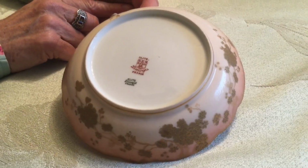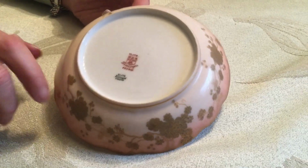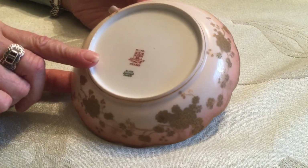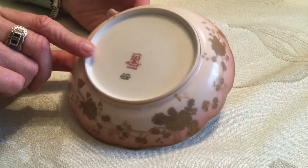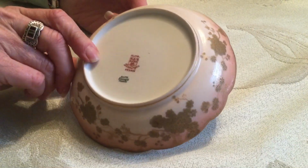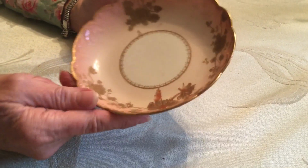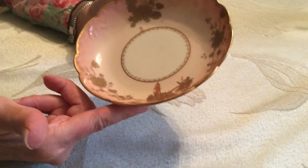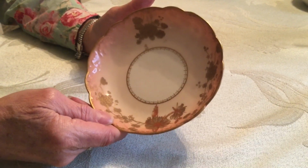I also picked this piece up in the Cocoa Village booth from the man who was going out of business. I couldn't resist. It's Limoges, and it dates between 1900 and 1914, and I know that because of the red back stamp. And they also had a company in New York, then they exported out. And it's just simply beautiful. I paid $5 for it. Again, I believe I'm going to hang on to this beautiful piece.